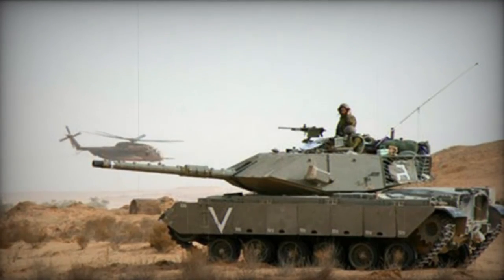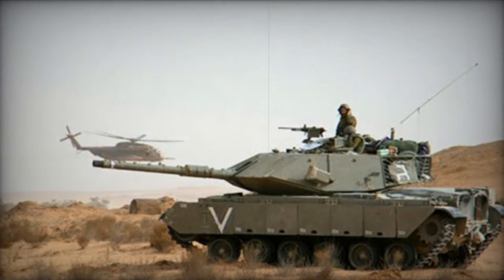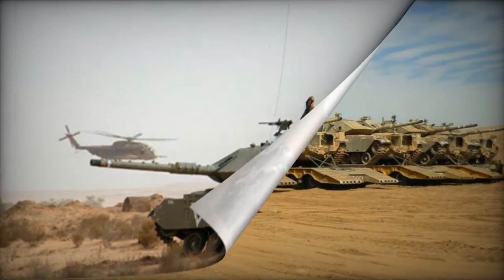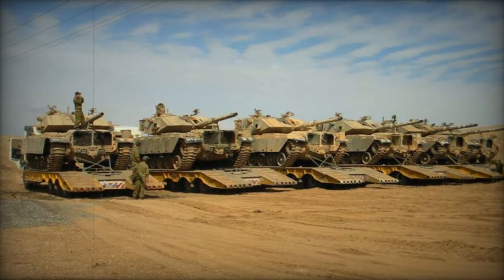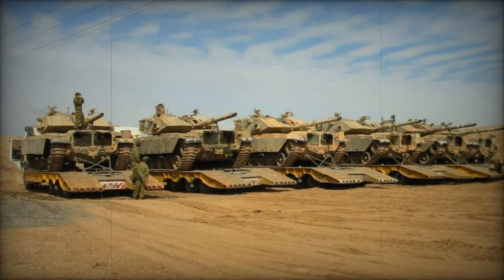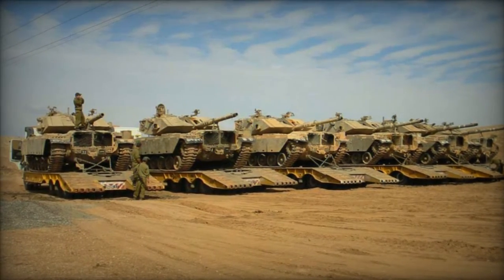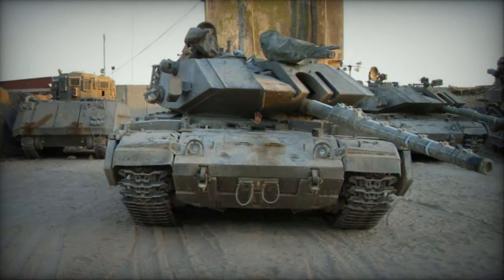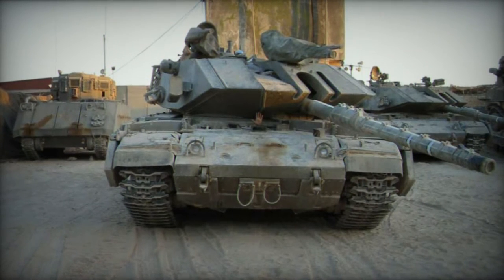The Magach 7 features side skirts. The first 2 sections of the skirts feature ballistic material and are hinged for easy access to the running gear. The rear skirts are made of steel. All the skirts are fitted to heavy-duty springs to prevent them being ripped off while maneuvering. Applique armor has been fitted to the glacis plate and to the turret, giving this MBT a radically new look. This main battle tank is fitted with a new fire control system with a laser rangefinder.